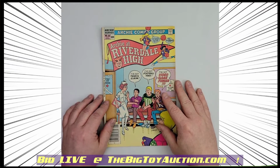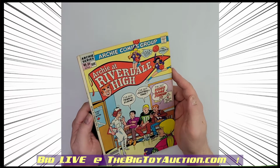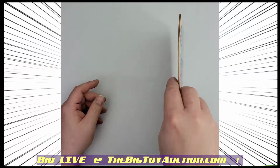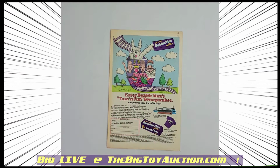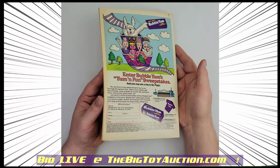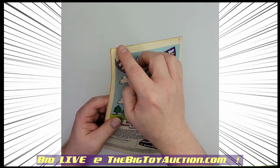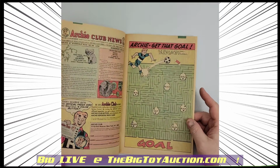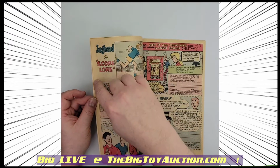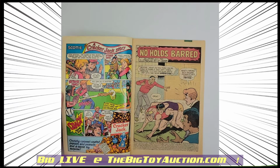Before we move on to our last Archie at Riverdale High, this is number 86 from 1982, so 40 years ago this came out. 40 years later, it's going to go into your collection. You can see a little bit of streaking on there. Some issues here at the spine, that little stamp. A little marking up at the top. Shine the light on it, give it the old wiggle jiggle before we finally open up the interiors and show you the colors, quality, and condition of these pages as well.